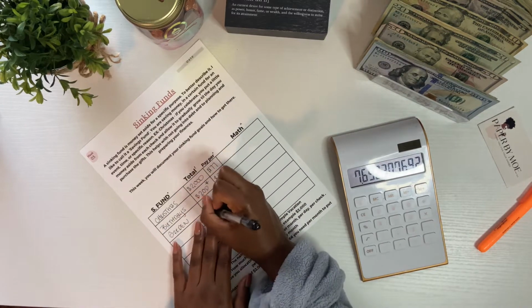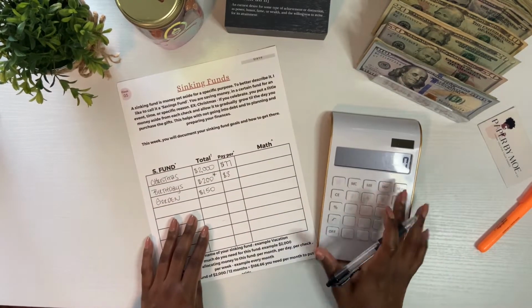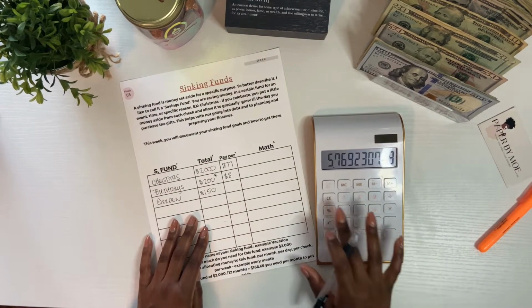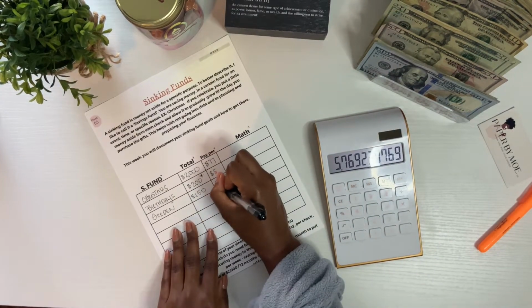So for the garden, she's saying, listen, I don't spend that much money. $150 would do me just fine. So $150 divided by 26, right? That's gonna be $5.76. We're gonna round up and we're gonna say $6.